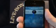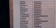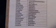We're coming in live Monday night at 10 p.m. Eastern, 9 p.m. Central here in Wisconsin. Seven different breaks for you tonight. We'll start off with the eBay auction break of the 2013 Inception Football. Here is the roster for this one. Then we got a box of the 2013 Museum Baseball and five more boxes of the 13 Inception Football.